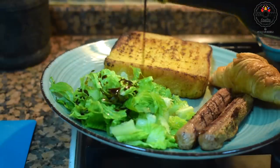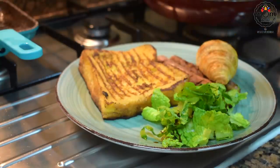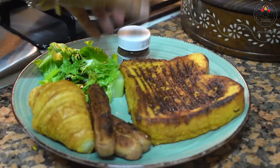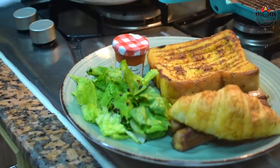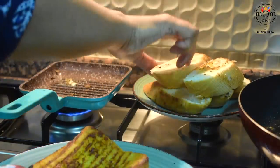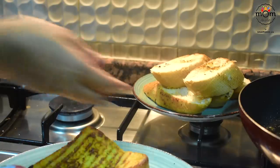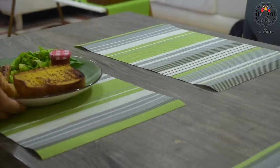Drizzle some balsamic vinegar over the lettuce. Place tiny Nutella bottles for kids in case they want it, and that's never a choice for them. They want it or not, it will be emptied. This is the main reason why I don't buy a big jar of Nutella often, because it doesn't stay for more than a day or two. Time for our breakfast.